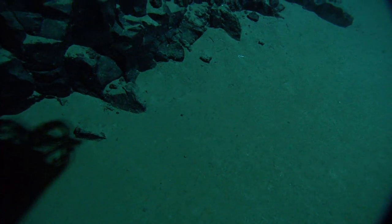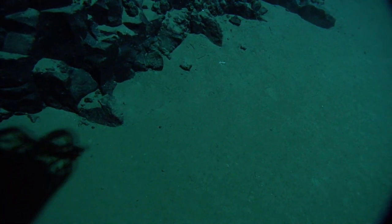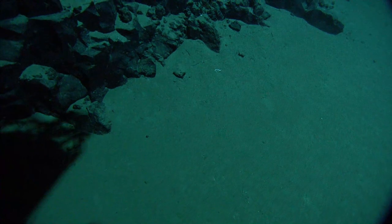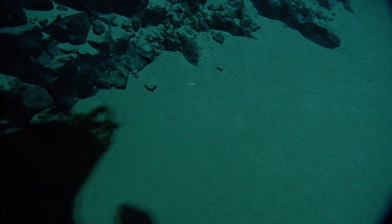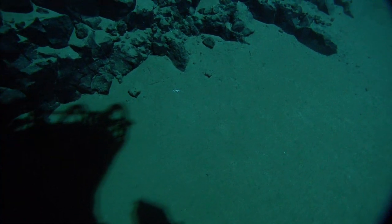Yeah, I don't think you're going to get enough light. One of the other challenges here is there's a lot of flock in the water, so that's attenuating Atalanta's light. Yeah, we're in the canyon where all the silt's blowing through.